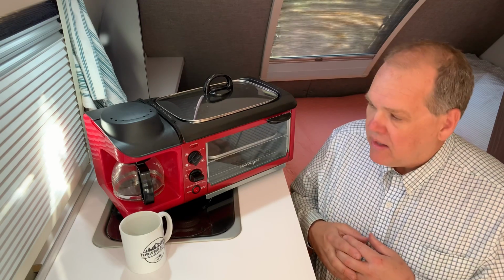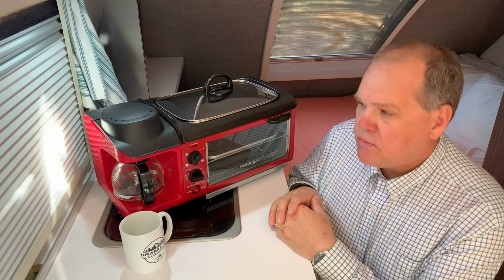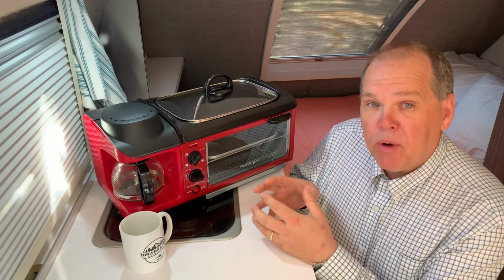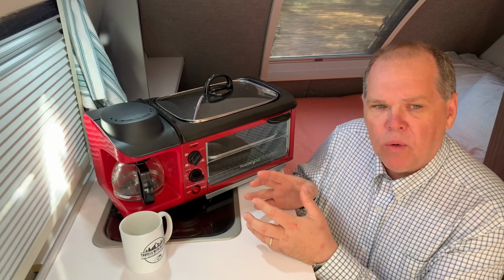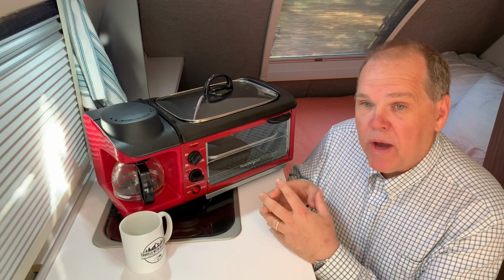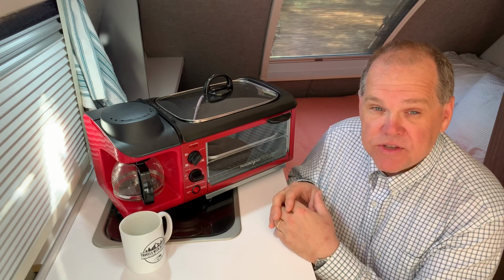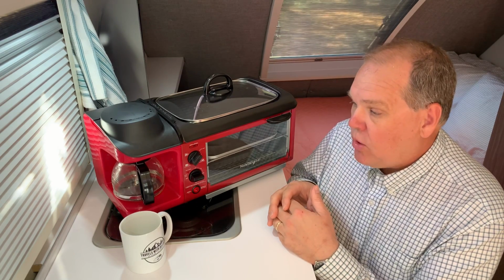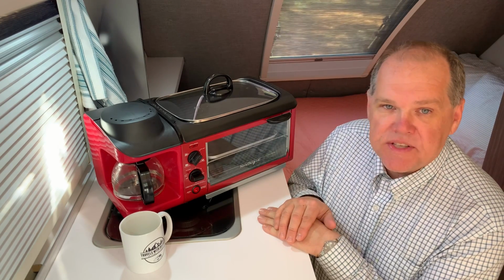All right, so I started looking at products that I might be able to use here in our small camper, and I'm always looking for items that are going to be small, multi-purpose, and not going to take up a lot of space. I had been missing having a griddle or an electric skillet type of device in our trailer, even though I do have the portable Coleman grill that has the griddle top, but sometimes if it's raining outside or the weather's just not nice, it would be nice to be able to do some eggs or bacon inside the trailer. So I decided to go ahead and try one of these Nostalgia 3-in-1 breakfast stations.